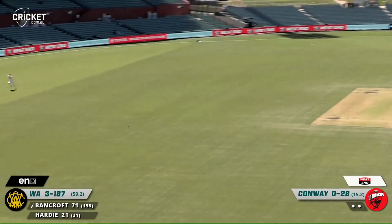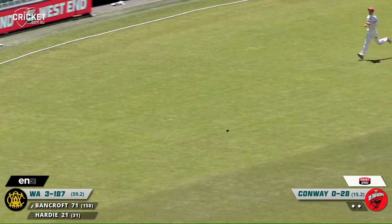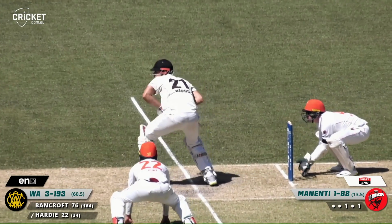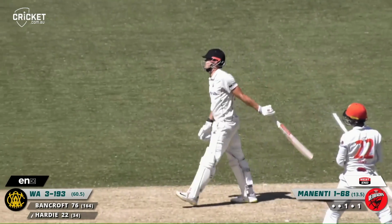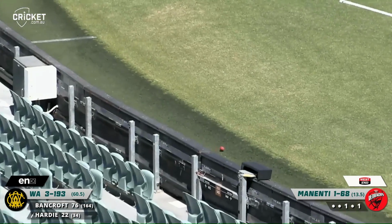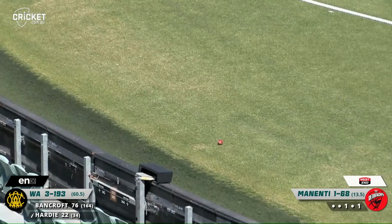Bancroft driving and gets it through, and as we say, when he does it, few do it better, as that goes away for 4. He smacked that straight back down through mid-off, and that will go away for 4. Loose ball, there to be hit, and he was ready.